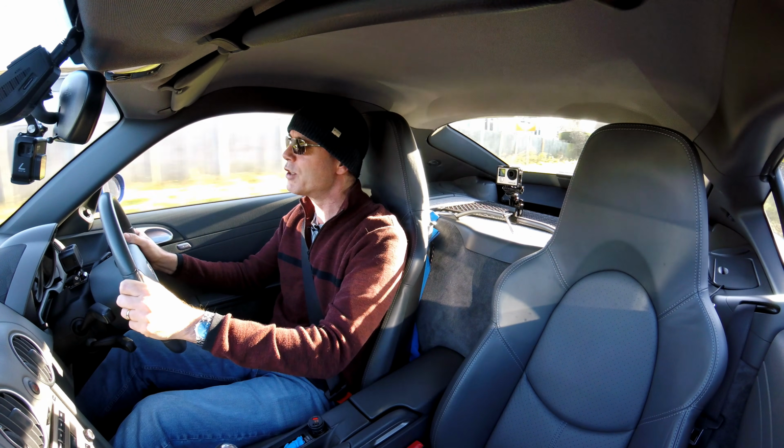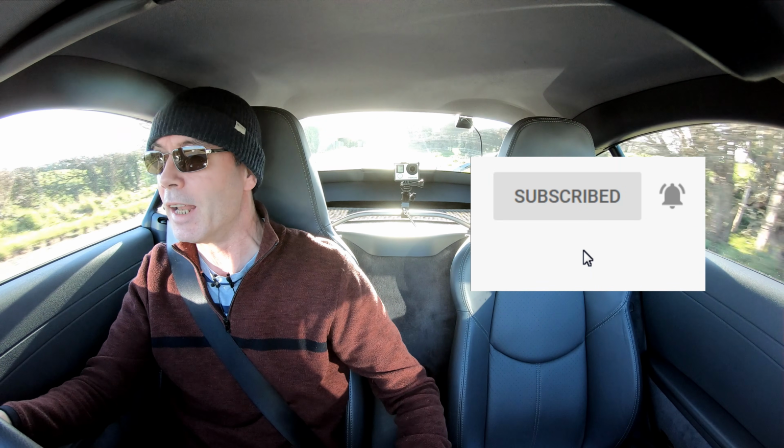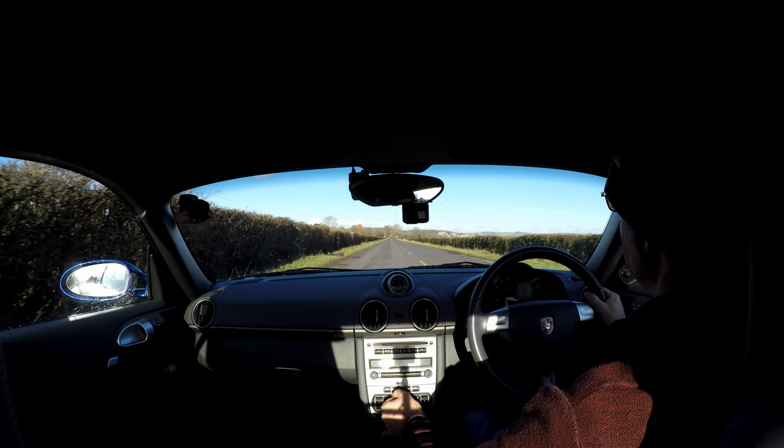So today, after 2 weeks of doing nothing other than looking at it longingly, I finally get to drive it.